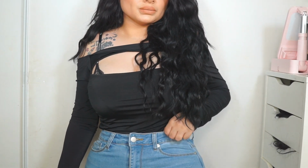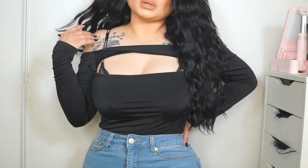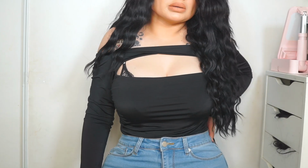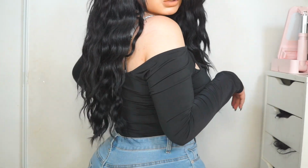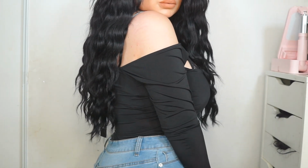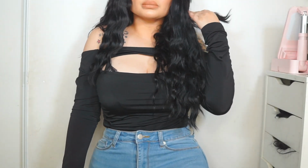Then it has an opening in the front, and then you kind of clip it at the bottom. So that's what this one's looking like. And it's a long sleeve, so yeah. And then I got this in a size large, and the only reason I got it in a size large is because of the girls. I wanted to make sure that they fit.